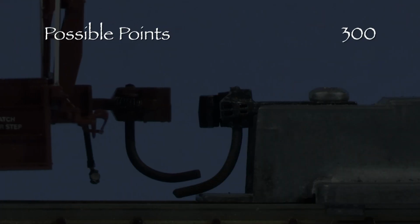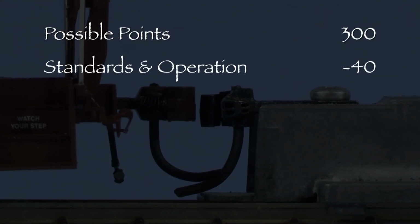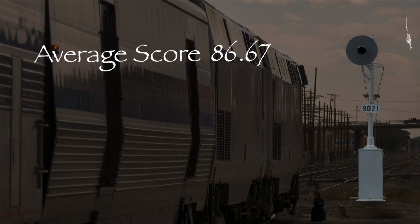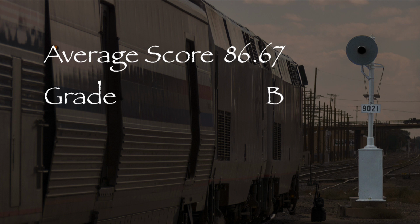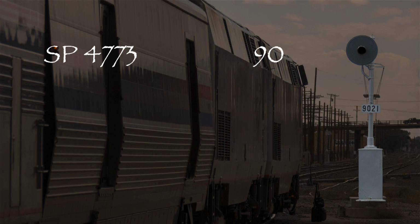All 3 cars had coupler height issues and wobbled, so I took a total of 40 points in the standards and operation category. That leaves us with 260 out of 300 possible points. That averages to 86.67 points, which earns a B. Individually, 4621 and 4699 scored 85 points, and 4773 scored 90. These are highly detailed and accurate models that are sure to be popular with SP modelers. I'm giving them a green signal.